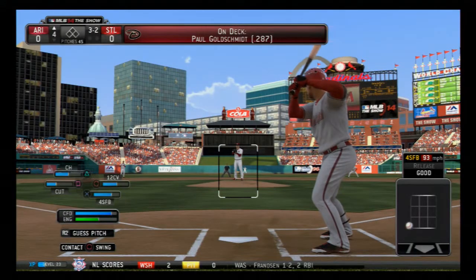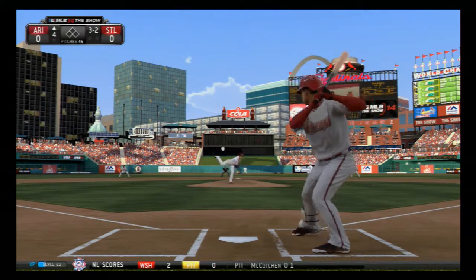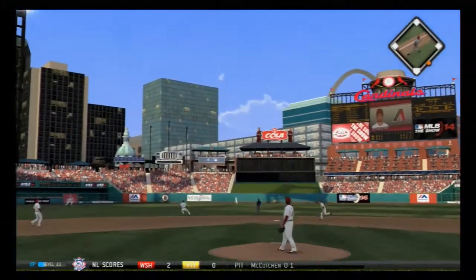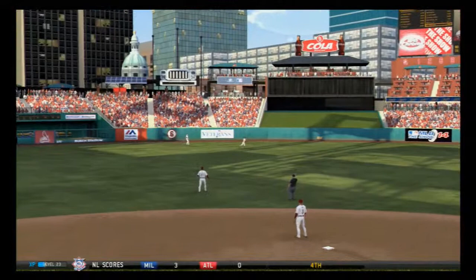Here we've got Gerardo Parra with a 3-2 count in the fourth inning, as they would get nothing. And Parra is going to get a deep fly ball, swung on and fielded. Skied, Borges out towards center field, and he's got it for out number one.